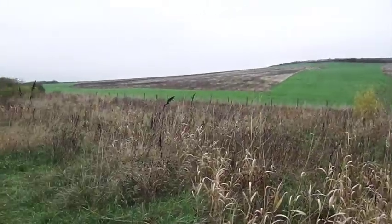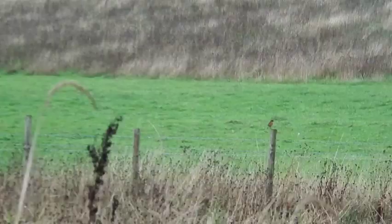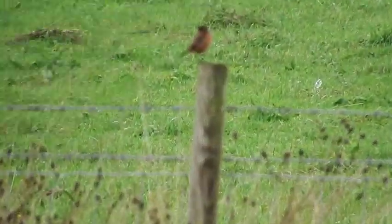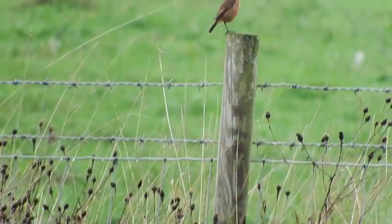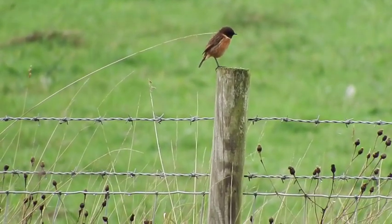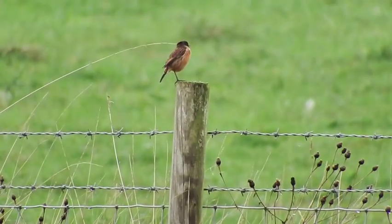There it is. I think that's the male, this one, because there's been a male and a female. Let's see if we can just get it onto that fence post. Yeah, that's the male. Beautiful little bird. That white collar, black face. Beautiful little bird. And the female's about as well.